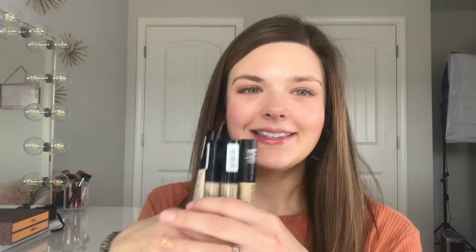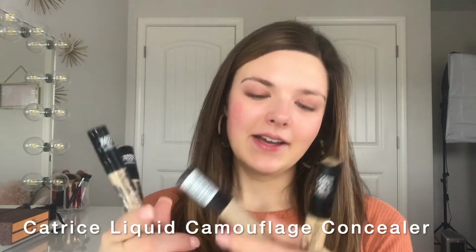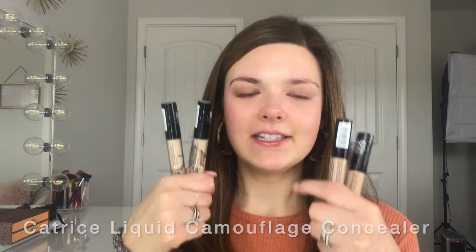For concealer, if you've seen my other drugstore videos, this probably will not be a surprise, but I love this product. I have to say this is my favorite concealer ever. Like, even out of my high-end ones, I reach for this one. I don't know why, but it's the Catrice Liquid Camouflage High Coverage Concealer. And yes, I have 4 different shades. I just mix them all. I don't know why. I love doing that.